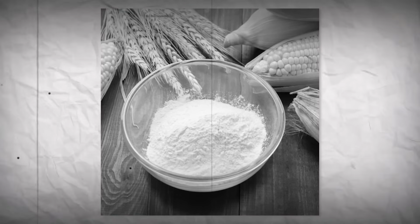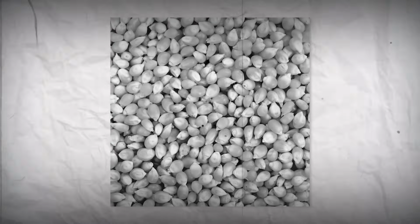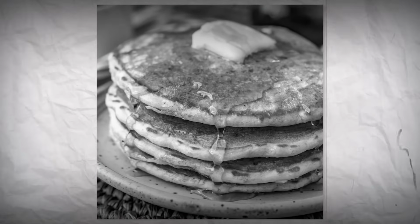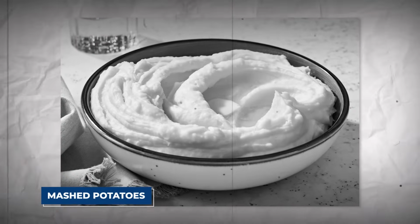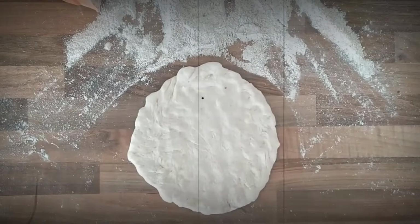One of the most common tricks was blending flour with cornmeal. Cornmeal was cheaper and widely available, making it a perfect way to bulk up bread, biscuits, and pancakes. Another alternative was mashed potatoes, which helped create soft, fluffy bread while cutting down on the amount of flour needed.